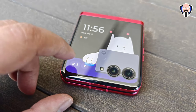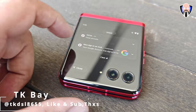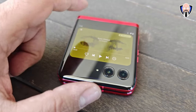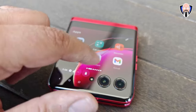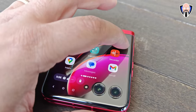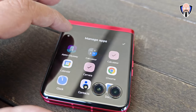I'm actually at a hands-on experience right now for Motorola with the brand new Razr Plus and Razr for 2023. Two foldable devices that are going to give us a very unique experience because they're actually trying to push the envelope of what we have seen in the past from foldables, specifically flip foldables on the market. The Razr Plus is going to be retailing for roughly about $999, and we don't have the price yet, but I would imagine that the Razr will be even cheaper.